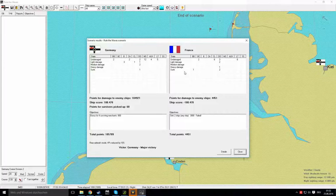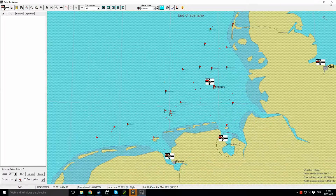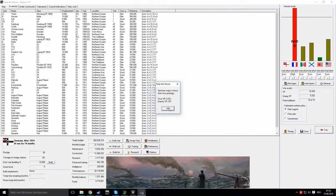So we lost a destroyer. They actually lost a battleship and two more destroyers. That's a tremendous victory. 105,000 points as opposed to 4,451. That's amazing. That's really good. Leaf scenario definitely second the victory points. Yes. Let's designate this Suffren's final stand.